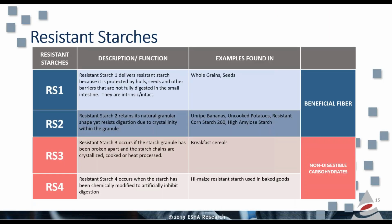Resistant starches come from various forms, sources, and processes. Some meet the definition of dietary fiber, some do not. Here is a list of descriptions and sources and uses of resistant starches. We have RS1, which occurs as intrinsic and intact. RS2 occurs in some whole foods and some processed ingredients. RS3 is a product of processing where the starch chains crystallize, but they maintain resistance to digestion.